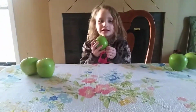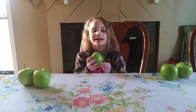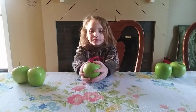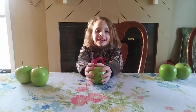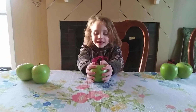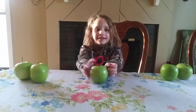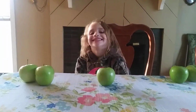Oh, we could get 1 more, and each of you could have 3, but we don't have another one. We just have that 1 apple. So what can you do to that 1 apple to share it? Split it in half. Very good. And that would give you 2.5 apples plus 2.5 apples gives you how many apples? 5. 5 apples still? Oh my goodness.